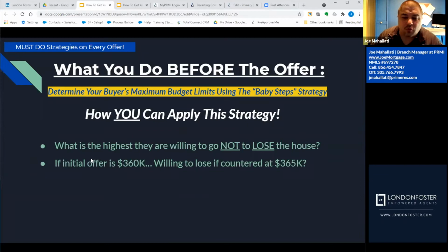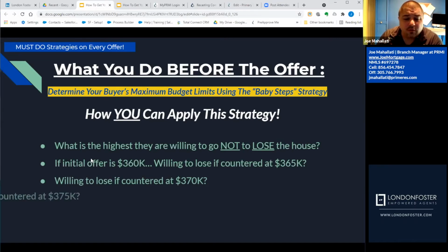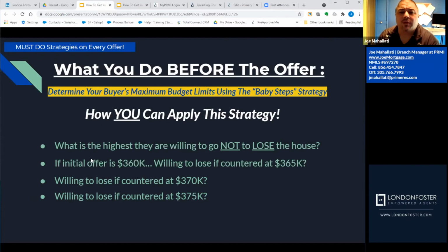So if the initial offer is 360 on a property, ask them, would you be willing to lose this if it was countered at 365? Would they pay the extra $5,000? Ask them, how about willing to lose it at 370? So on and so forth. Keep pushing them. Ask them, would you be willing if it was countered at 375 versus 380?